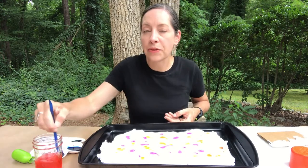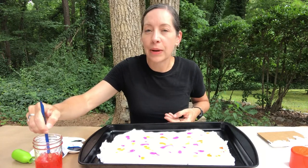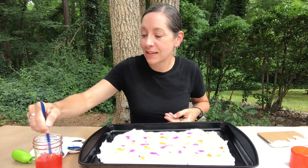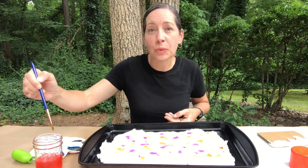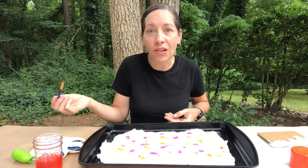What's really cool about this project is that although we are talking about the early childhood age, this is fun for older kids and even adults. And guess what? No two prints turn out alike. So you can make as many prints as you want and they'll all look different.